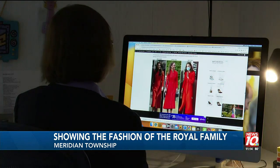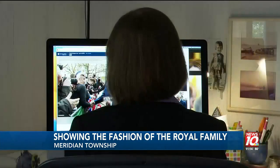A bold piece of history or a custom-made dress, Kelly says Kate speaks through what she wears. You know, on a foreign tour, she'll wear the colors of that country's flag, or she'll have embroidery in a dress that is that country's national flower or something else.